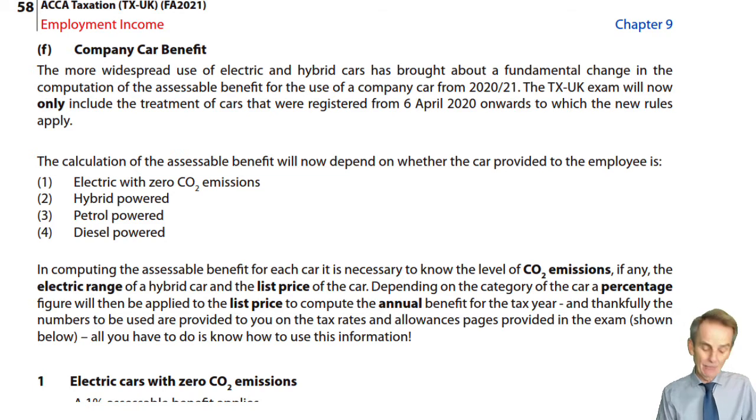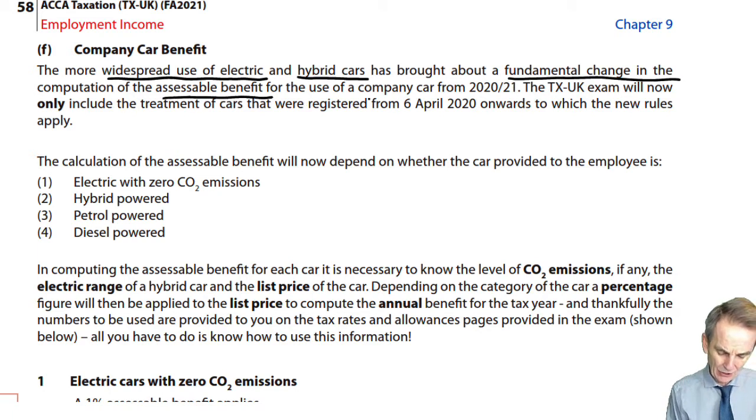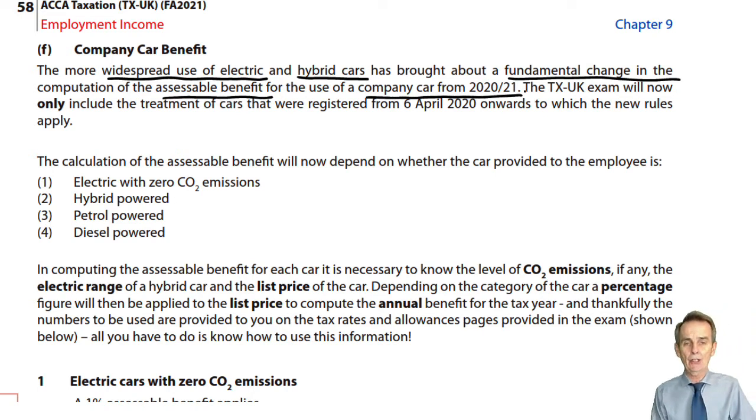Now, here, as we'll see in this first paragraph, we've had in recent years a lot more widespread use of both all-electric and hybrid electric cars. And that brought about a fundamental change in the computation of the assessable benefit for the use of a company car from the 2021 tax year. What happens is we get a whole load of different data that will allow us, depending upon whether it is hybrid electric, whether it's all electric, or whether it's just petrol or diesel powered cars, and indeed, depending on the CO2 emissions, a whole lot of data that will allow us to determine what the assessable benefit is in a very, very specific manner.